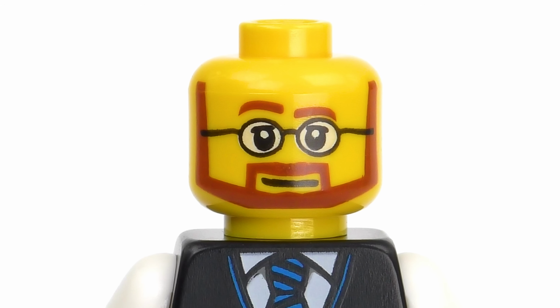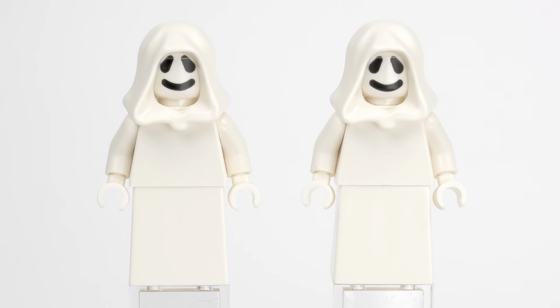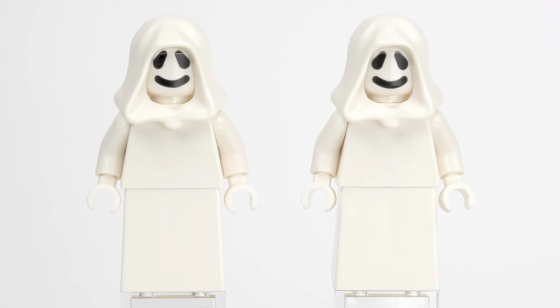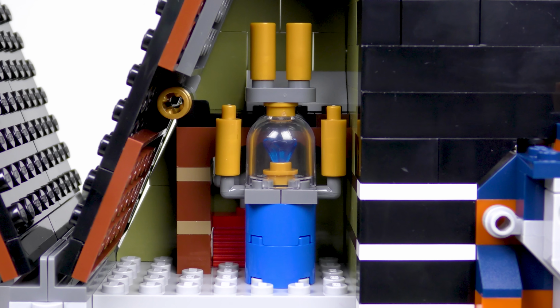The face is a really nice print, complete with spectacles and a beard, but it is pretty generic and we do get 2 of them. Speaking of pairs, we have 2 of this almost pure white ghost minifigure. I'm guessing these are the friendly spirits that Von Barron released when trying to use the Resonator to harness the power of the Rigu Ruby.